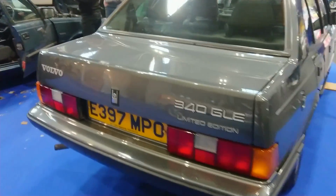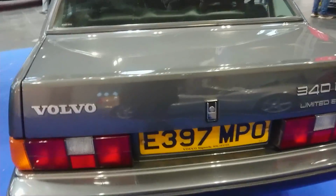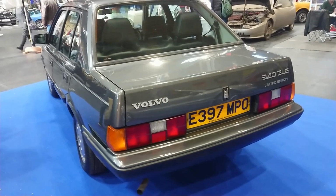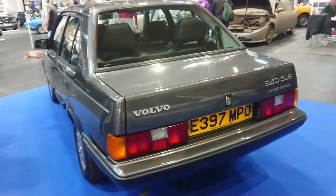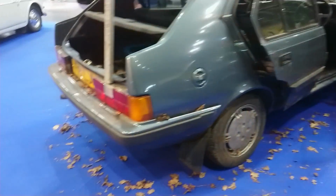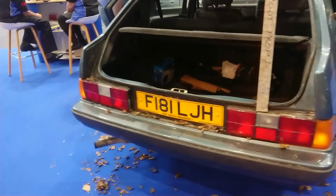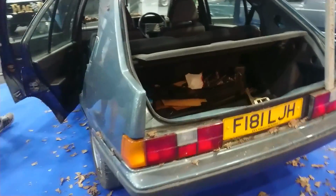So this was the font of the plate that was actually fitted to the 240 GL catalyzer estate that my parents bought. It was a demo car, it was 2 months old, and so just a lot of memories from this particular car. I like the GLEs, but I also like GLTs, and I think this is a GLT. It's from Lex Volvo in Reading. That's a right plate for the car as well.